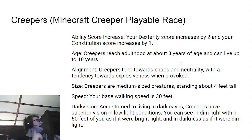Here we go. Ability score increase. Your dexterity score increases by 2 and your constitution score increases by 1. Age. Creepers reach adulthood at about 3 years of age and can live up to 10 years. Alignment. Creepers tend towards chaos and neutrality with a tendency towards explosiveness when provoked. Size. Creepers are medium-sized creatures standing at about 4 feet tall. Speed. Your base walking speed is 30 feet.